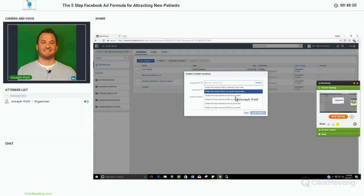Start at 25%, 50%. These are the people that are more interested. They're more familiar, and so when you put out that offer to them, they're going to be more receptive to it. So I suggest 25, 50. You can go as high as 75 or 95%, but the audience size is going to be a little bit smaller. So I'd keep it in the 25 to 50% of your video range.